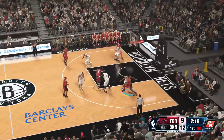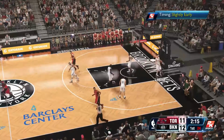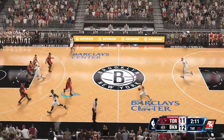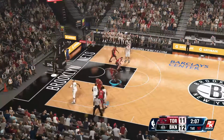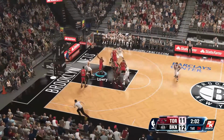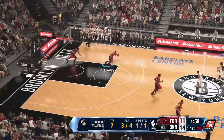Now here's DeRozan, guarded closely. And there are the Raptors with another bucket. That's a clean look they gave him there, fellas, and he drains those. On the wing, Williams, now recovering, sinks that one from the post. And that's now 7 points for Williams.